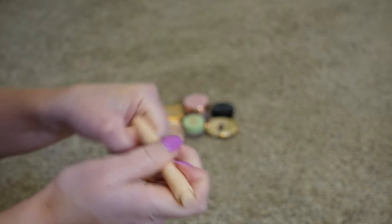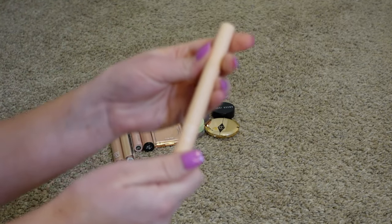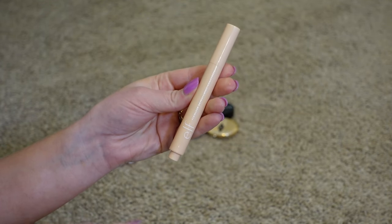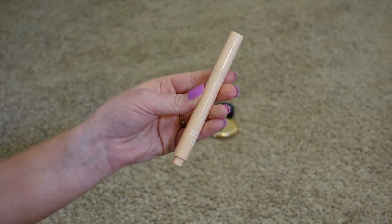Okay, I do think actually, okay, so you know what I'm gonna do? Because this is getting close to empty, I am going to keep this, use it up, put it in an empties video, and then most likely not repurchase it. That way I'm not being wasteful since it's pretty much almost empty.